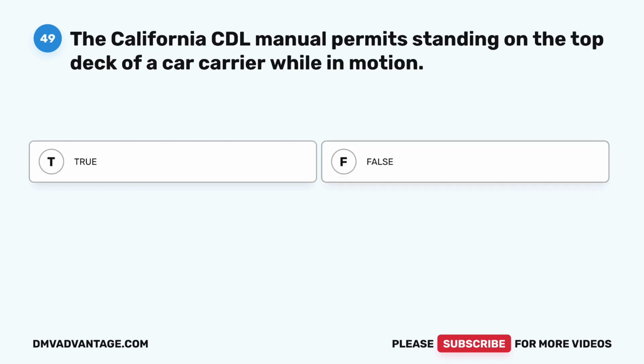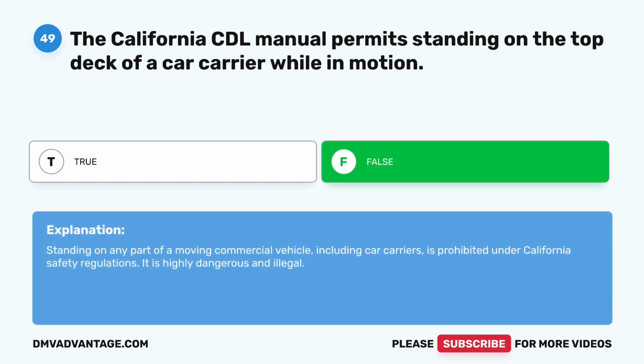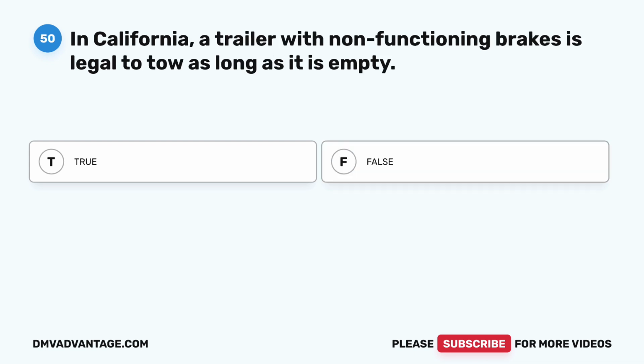Question 49. The California CDL manual permits standing on the top deck of a car carrier while in motion. True or false? False. Standing on any part of a moving commercial vehicle, including car carriers, is prohibited under California safety regulations. It is highly dangerous and illegal.